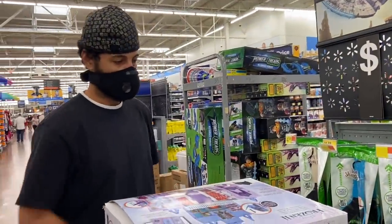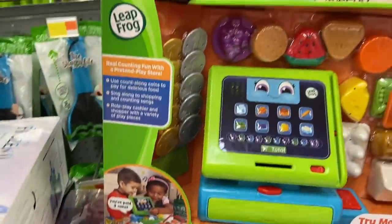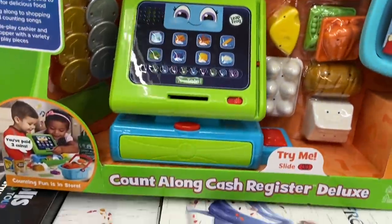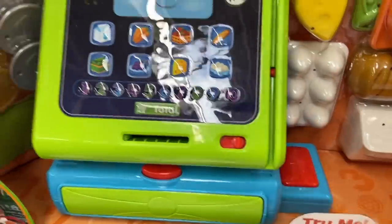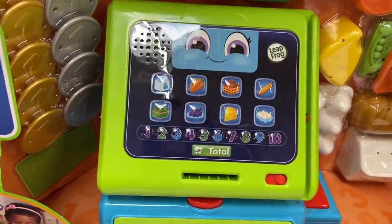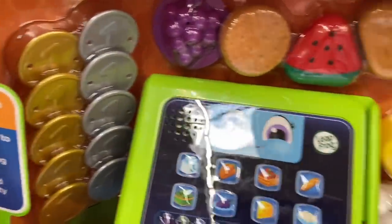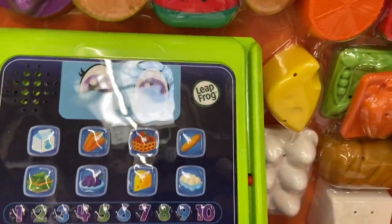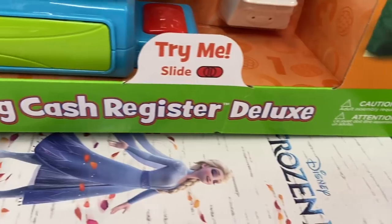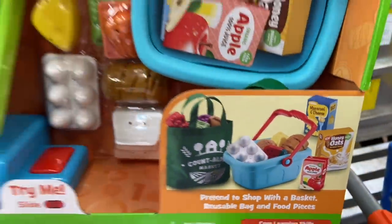Let me see what Manny's doing. Did you scan it? All right, he hasn't scanned it yet. Let me show you guys what else he found. Manny just found this Leapfrog. It has 29 pieces, and it is a count-along cash register. Look how cute that is. It says, try me. Open for business. It comes with the money. Looks like the cash register. Looks like you could slide a credit card right here. It has the fruit. This is nice. Count Along Cash Register Deluxe. So pretend to shop with a basket, reusable bag, and food pieces. Look at that.